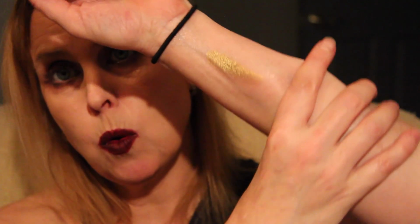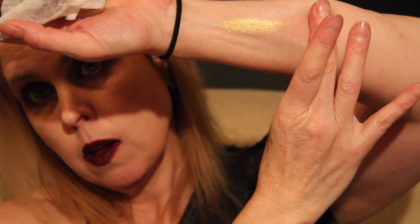Gold Mine, bright metallic gold. This one is a little bit harder for me to use, but colors like this actually do work really well kind of in the inner corner of your eye like that to open up your eye. So now that we've used that up, and about this one I said vibrant metallic gold yellow. You can see. Two more.